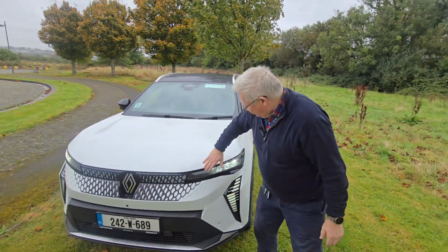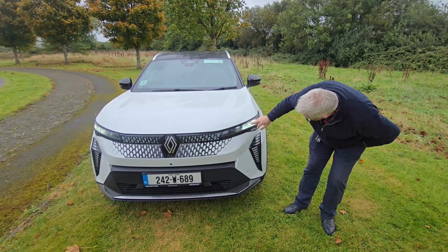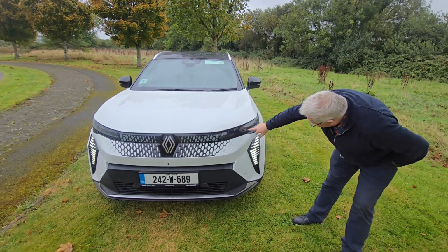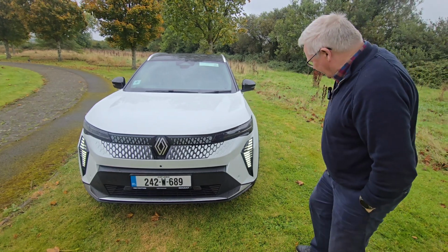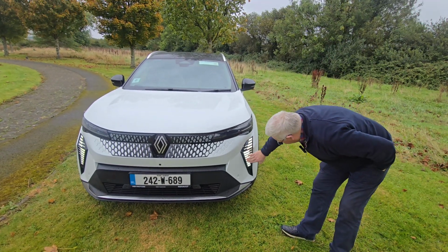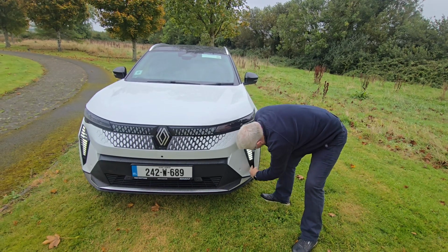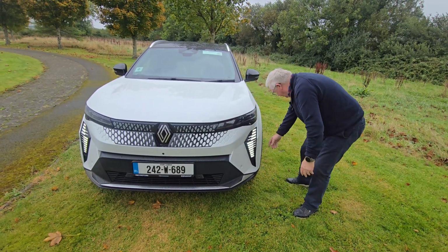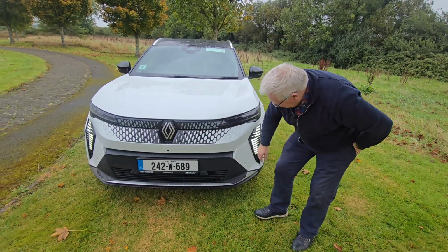I love the thin headlight line, and you have your three signature headlights. They're flickering away there. It's probably flickering on the camera, but don't mind that. These are very distinctive DRLs. This is a true vent coming through here for your aerodynamics out onto your wheel. You have your parking sensors.